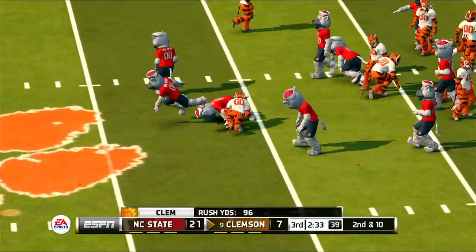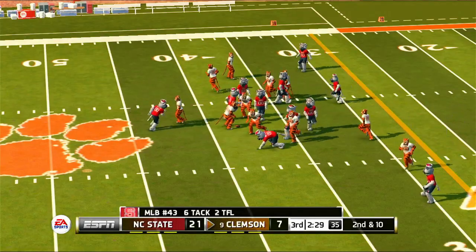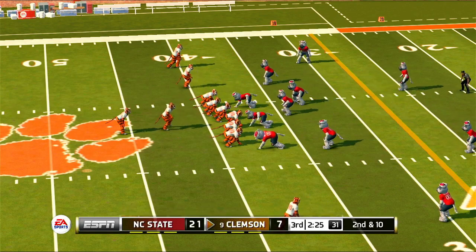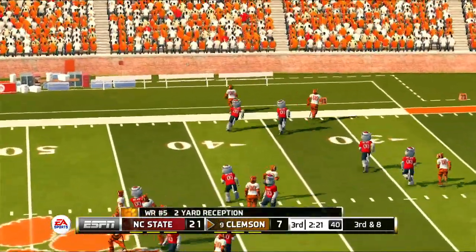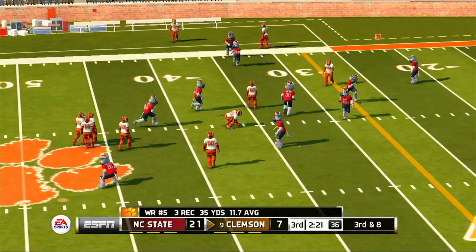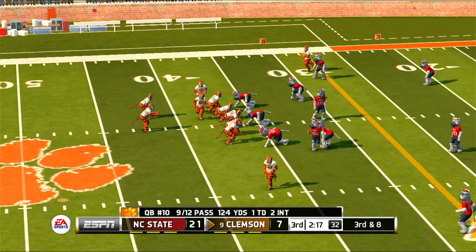They'll knock him down for a loss. No gain on the play. That makes it 2nd and 10. Steps out of bounds. Past the 36. That's a gain of 2 on the play. Third down. 43 is the mic.